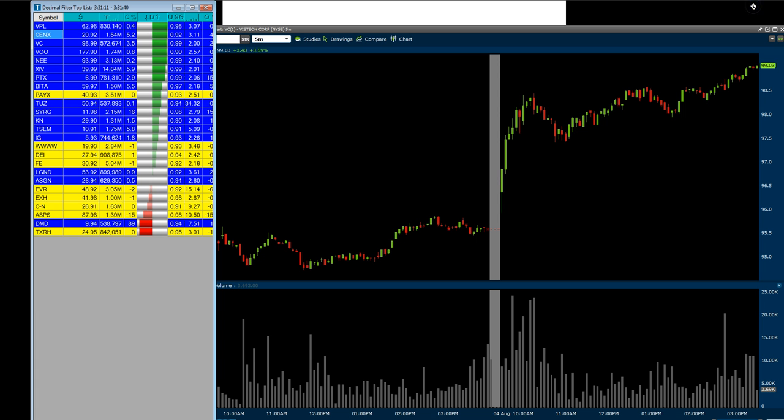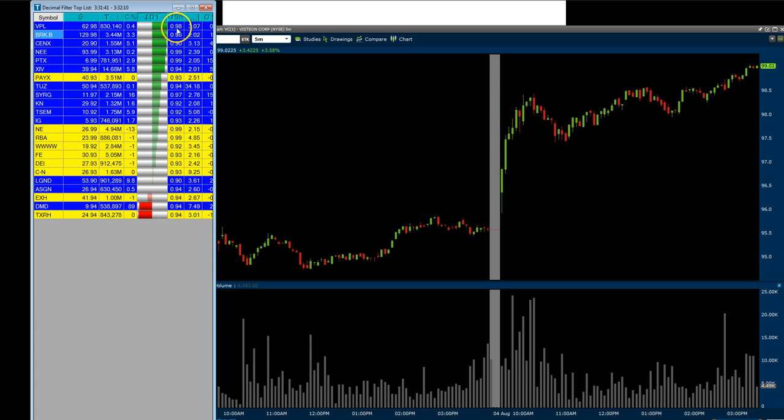All I'm really trying to show you is that here I now have a list of stocks that are very close to the whole number. Before, all I could do was get alerted to when a stock was close to a whole number. The same thing with the spread. If I want to see stocks that have a very tight spread, I can now create that spread filter and put it in a top list.